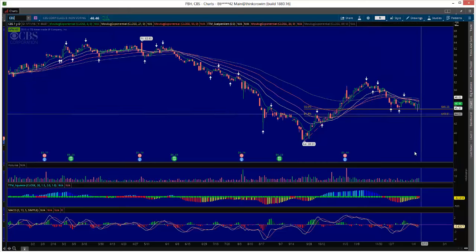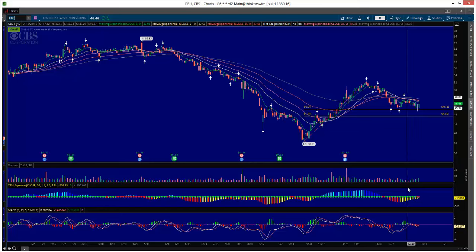See this right here? The squeeze is going red, okay? When it comes out of that, CBS is going to go one or the other way. It's either going up or it's going down. I like it to go up, okay? Had nice volume on Friday. One of the fast indicators on the MACD is curling back up, so with that move on Friday, I really like CBS to the long side. Okay?